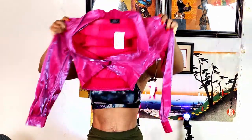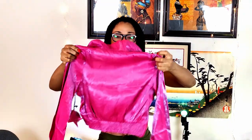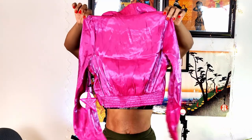Guys, I love it. I haven't had anything like this. I don't own anything like this. This is my first time. For some reason, when I saw it, I thought it looked different, you know? So therefore, it has a little bit of that. I love it. It's pink. I love pink. You can tell.